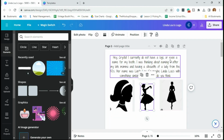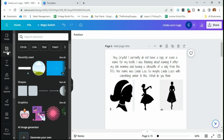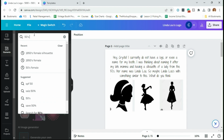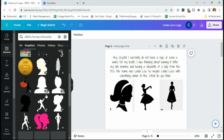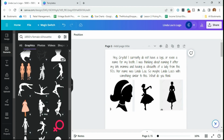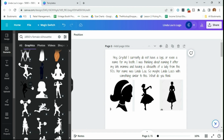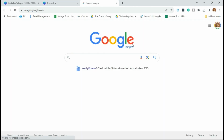I've already done the work on Linda Lou. So these are the three pictures she gave me. And what I did, I went over to Elements here on the left and just typed in 50s female silhouette. And really hoping that they had something available similar to what she sent me. And of course, they had nothing. So I had to do a little bit more work to find the perfect image. And luckily, I found where she found these images. And that was really through reverse image search through Google, just images.google.com.